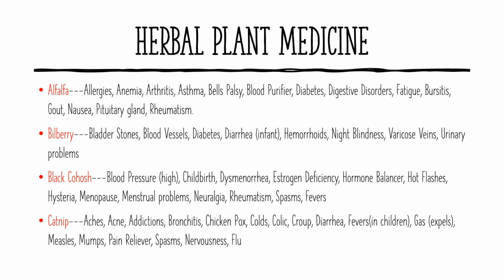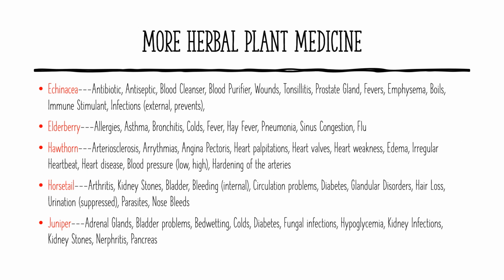So, herbal plant medicine. I listed just a few herbs here to let you know what the benefits of taking these particular herbs are, and just what their uses are. You can take a few minutes to look at this here. And of course, you can always go back and look at it. This is just more herbal medicine and its benefits.